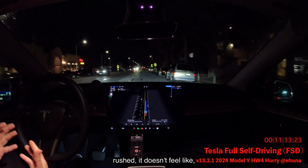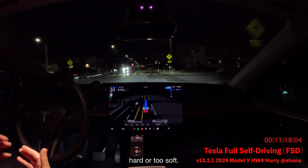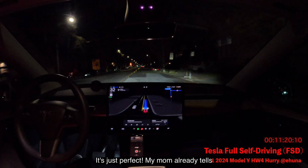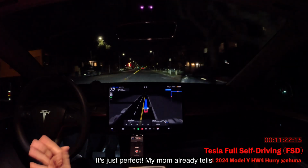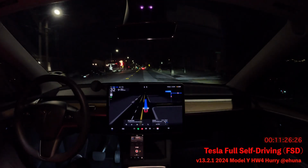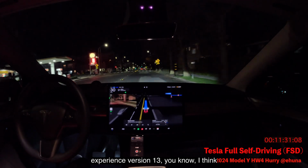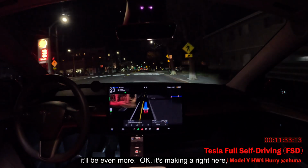It doesn't feel rushed. It doesn't feel like the braking is too hard or too soft. It's just perfect. My mom already tells me that she prefers if the Tesla drives. And that was on version 12. So as we experience version 13, I think it'll be even more.